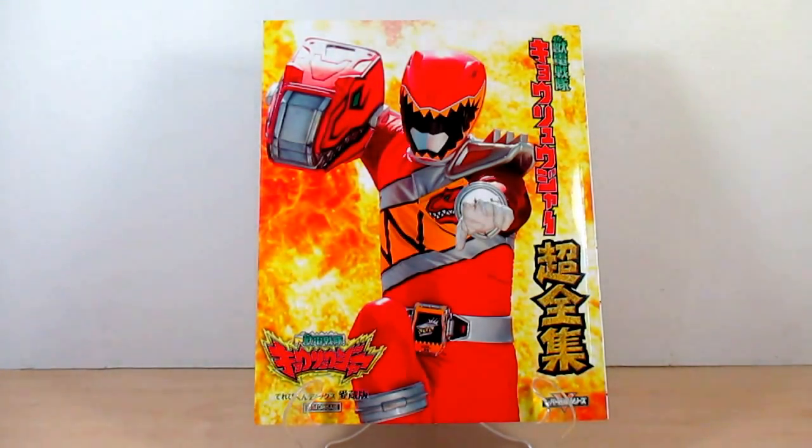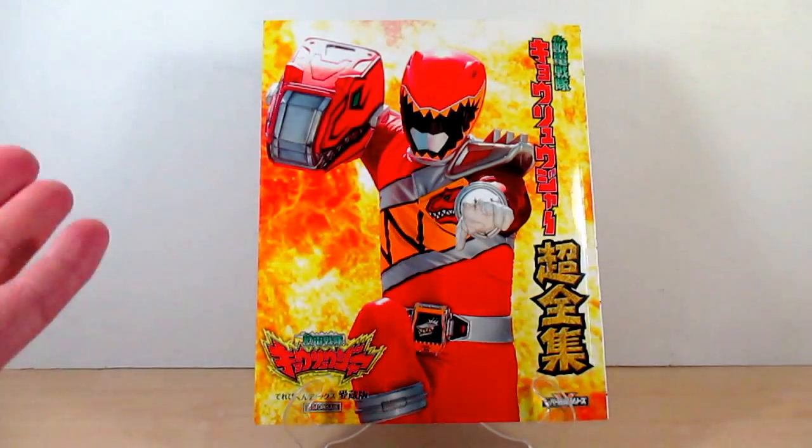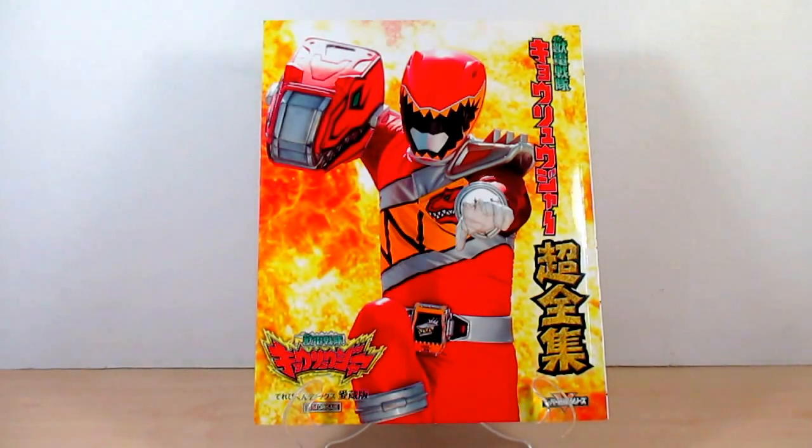I think the price may be a little bit pricey on it in the secondary market, like Mandrake and so on. So, I think 4,000 yen would be a very reasonable price on this book. I think that's how much I spent on this book here. But like I said, I'm definitely happy to have it. And so once again, I know I'm repeating myself, I do highly recommend this book. So please don't pass it up if you are a Kyoryuger fan like I am.